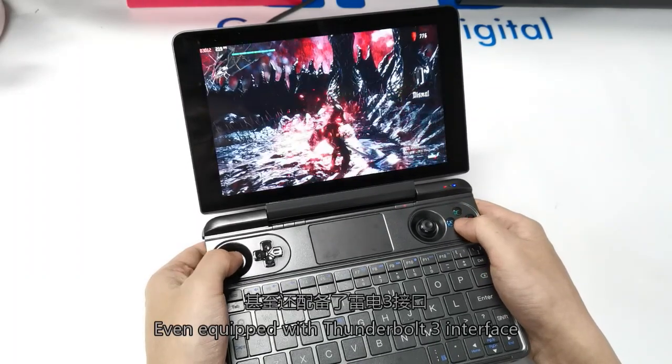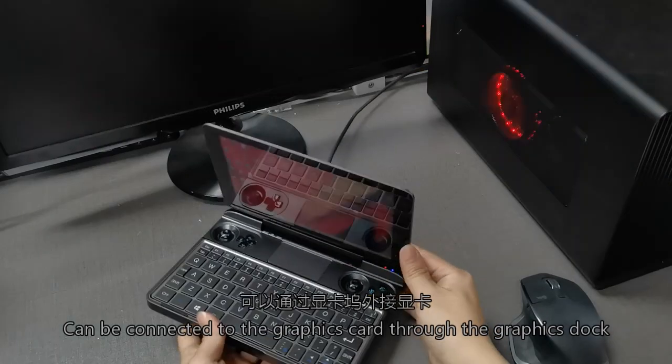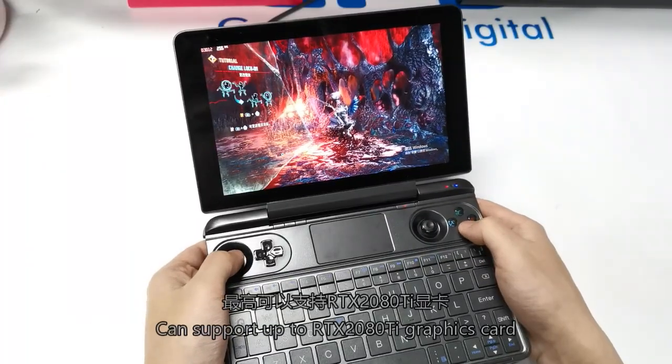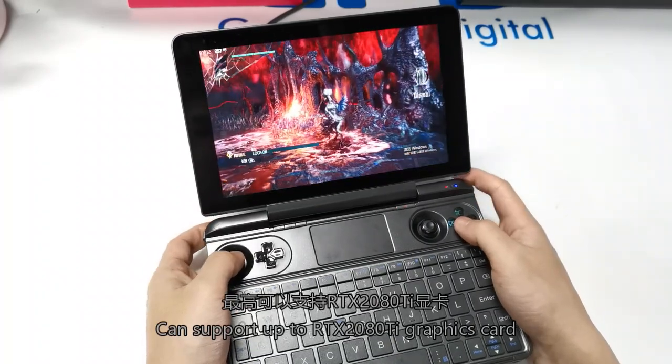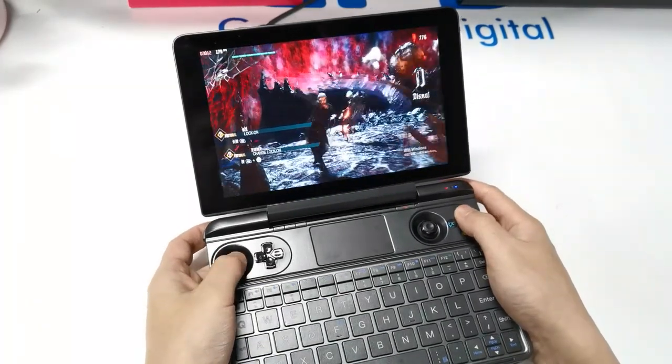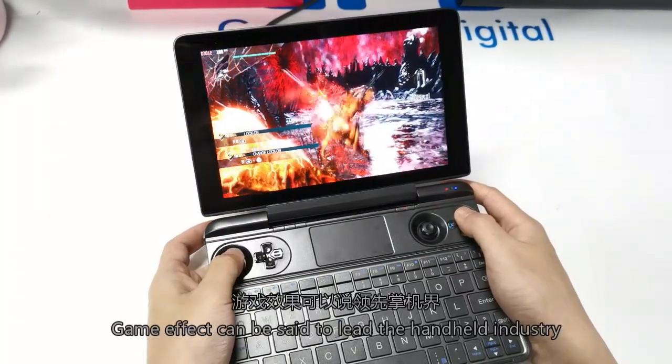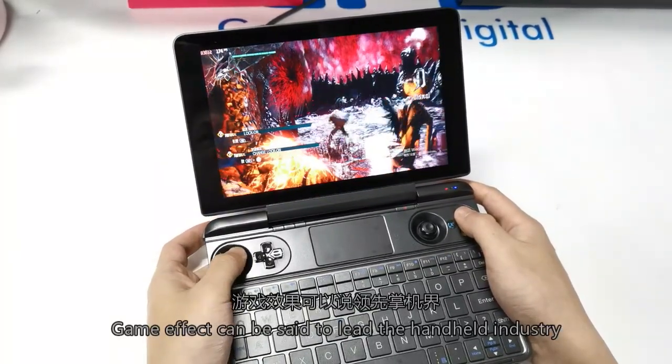It's even equipped with a Thunderbolt 3 interface, and can be connected to a graphics card through a graphics dock. It can support up to an RTX 2080 Ti graphics card. The performance can be set to lead the handheld industry.